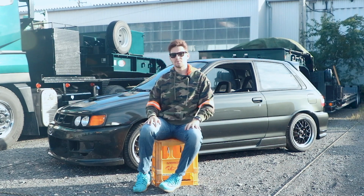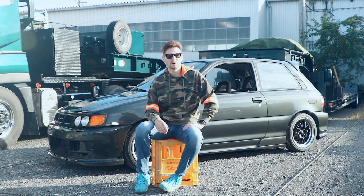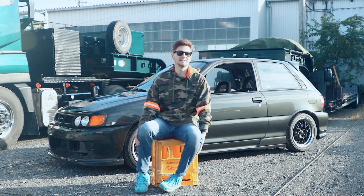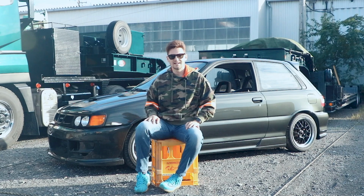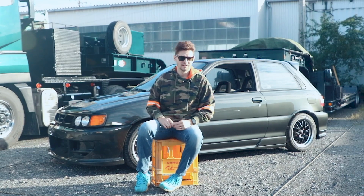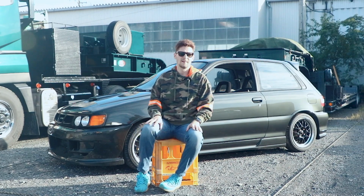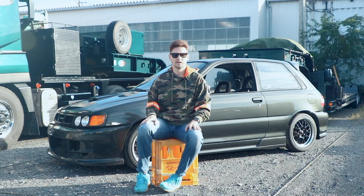Over my shoulder you can probably see something a little different, and it's something for the JDM fans. So this is a Toyota Starlet GT EP82. This particular car is something that I'm very fond of, and the reason for that is it was kind of one of my first turbo-powered cars when I was a lot younger.